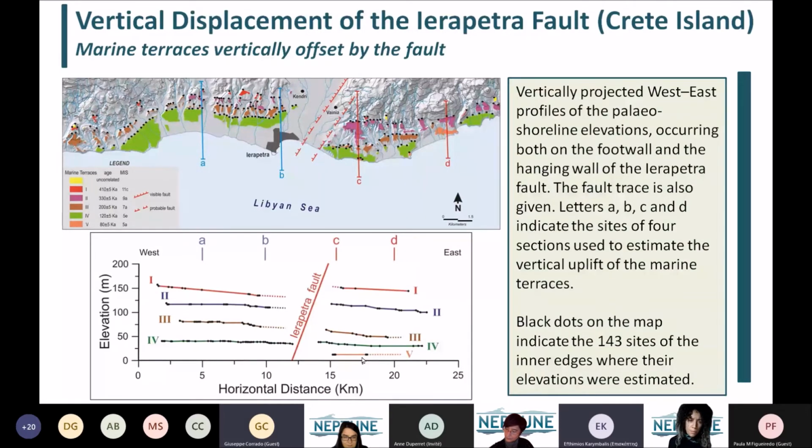Here, as we can see, there is an increase of the inner edges of the marine terraces, at least for four of the marine terraces of the paleo shorelines from east to west, and the general geometry of the paleo shorelines is indicative of a normal fault.